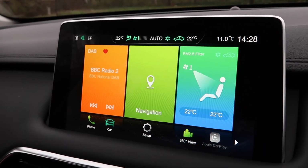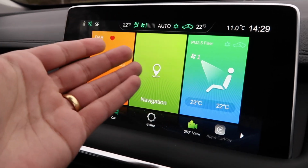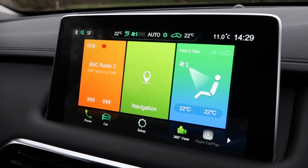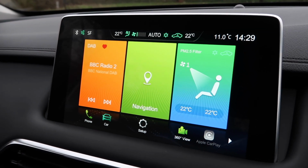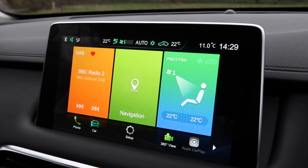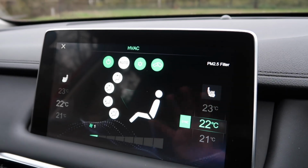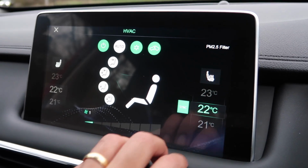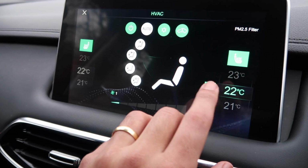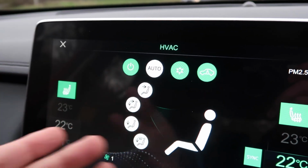So this is your main home page, your landing page as it were, and as you can see, you've got DAB radio, navigation and your climate control. So you have dual zone climate control as standard, as well as heated front seats, and that also is true for the base model, the Excite. Now, to get to the heated seats, you have to go via here. As you can see, it is a little bit laggy, and then you've got driver's seat and the front passenger seat, and you can toggle about with the temperatures there, and you've got auto function, of course, and you have a few different ways in which you can use the climate control.